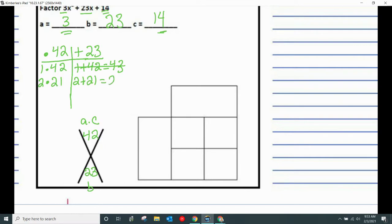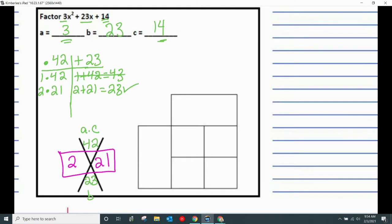Ding, ding, ding! There's your magic combo. That's the numbers that we needed. We need 2 and we need 21. Remember, I say box those babies in. They're so super important because now they help us fill in our box. So here's our problem up here. 3x squared goes here. Little lonely number on the end, 14, goes in this box. Now, use your magic combo numbers, 2 and 21, to break apart 23x to fill in your other boxes.